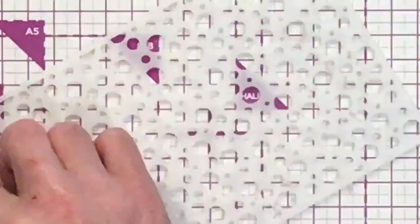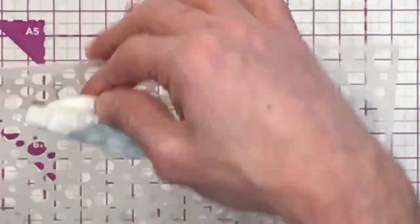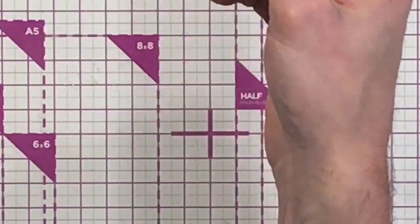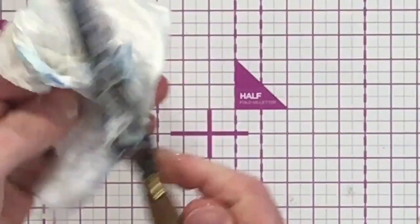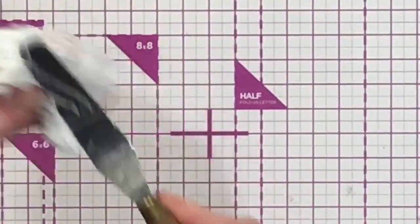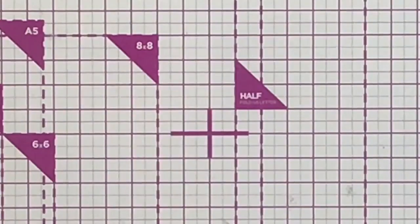So whenever you're using a paste or that on a stencil, please do clean it straight away. That is that done. I'm going to leave that to air dry as well, like those backgrounds that I've just done. And then what I do want to do is just make sure I take that excess off my little spatula knife. And there we go. That is that bit done. So let's heat set this now.